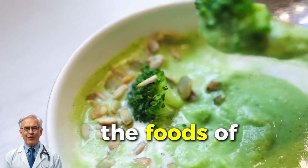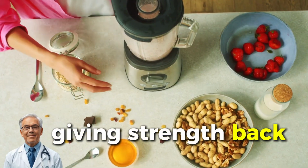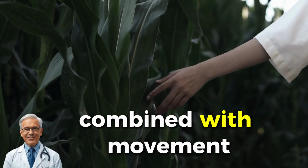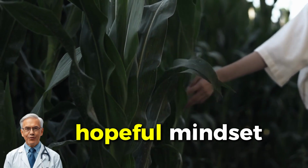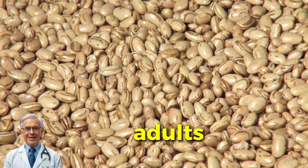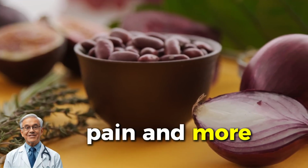Gelatin shows that the foods of yesterday can still serve the needs of today, giving strength back to the joints and comfort back to the spirit. Combined with movement, rest, and a hopeful mindset, this unassuming food can help older adults continue walking, gardening, and living fully with less pain and more joy.